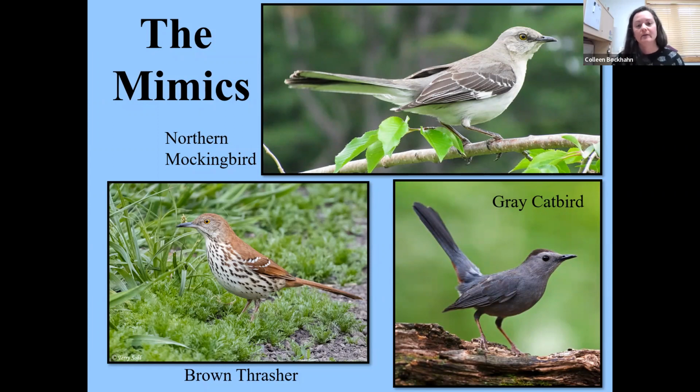They all tend to be very long-bodied and long-tailed birds. So on the top, we have our northern mockingbird, very light gray overall with darker gray wings and a very obvious white patch on the wing as well. And this is even more obvious when it opens its wings and is flying. There's much more white, a block of white in between that darker space.